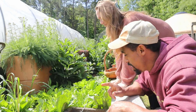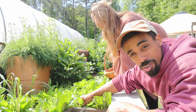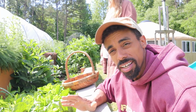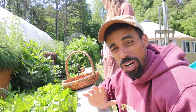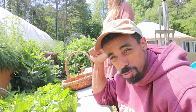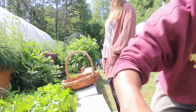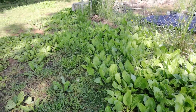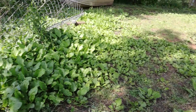So Lacie has a number of things that she has planted in here that is growing. And I mentioned plantain earlier, and she has plantain growing here too. And plantain can be one of those plants that grow anywhere. So we're not going to harvest this one today because we have a whole bunch more back this way. Come on. Check it out. It's growing all around here.